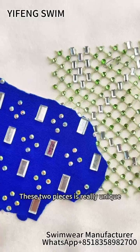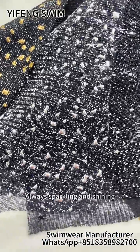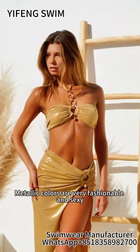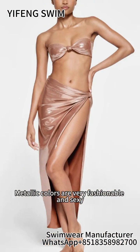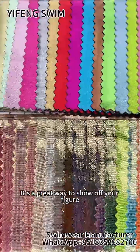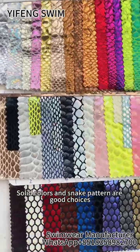These two pieces are always sparkling and shining. Metallic colors are very fashionable and sexy. It's a great way to show off your figure. Solid colors and snake patterns are good choices.